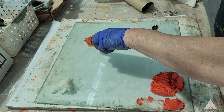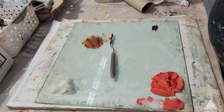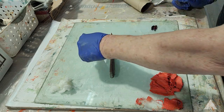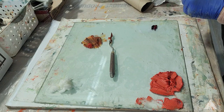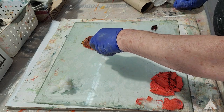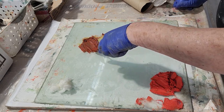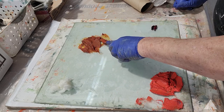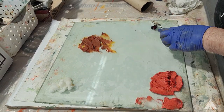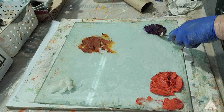There's the red, there's the toned down orange. Might have left that a little brighter. I'm going to put a little bit more of the transparent orange in there. I'd like to see that a little bit brighter. I think I have enough cold wax in there that I don't need to add any more. If you need to, go ahead. Yeah, that should work. And finally, my violets. Okay, beautiful.